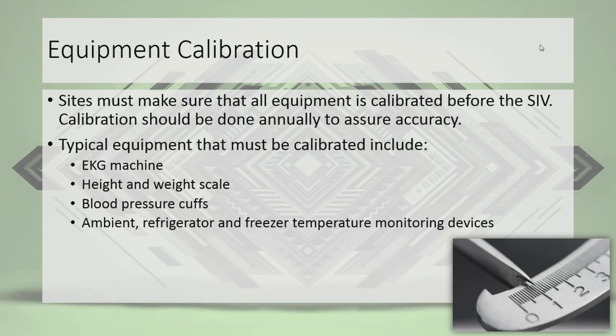But you're right. You're not guaranteed that they're going to ask you for the calibration log, but they are going to look, and it is a box on their site selection visit report to check the calibration of the equipment. So if you're a new site or a new employee at a site, you need to make sure that this is there. And if your vendor is not providing you a log, I suggest you request one from them.